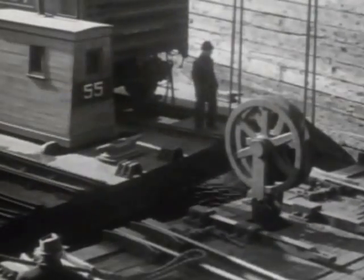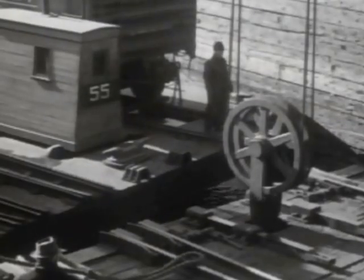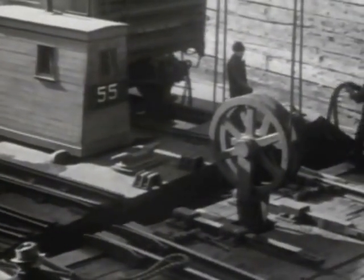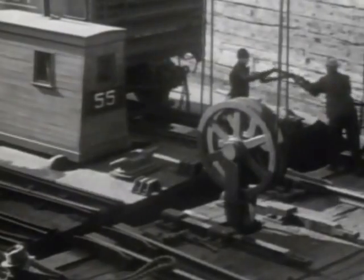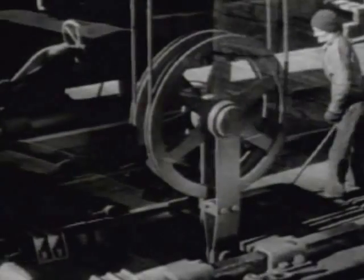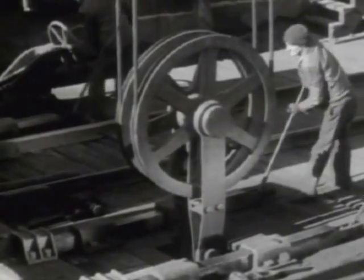The car float arrives with cars from the New Jersey side. They're from points south and west and are destined for New England. Raw materials for the industries of New England. And the car float is locked to the dock apron.